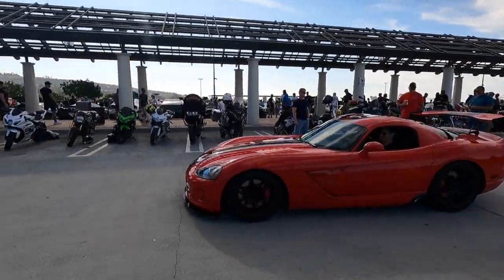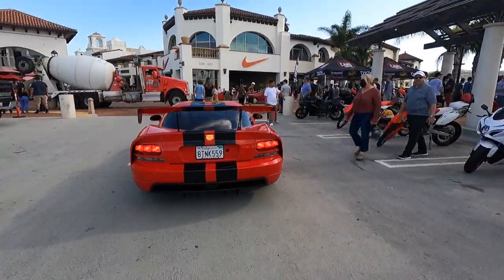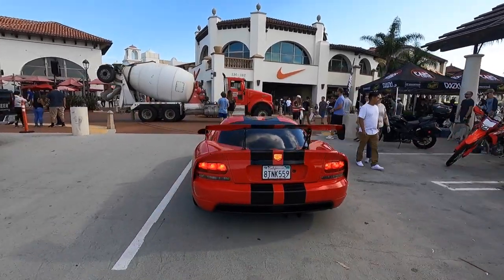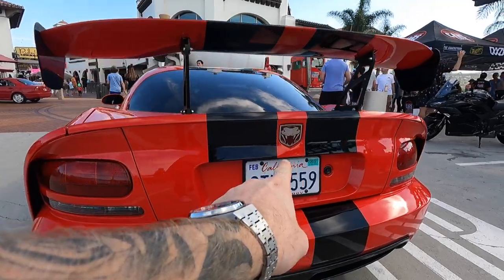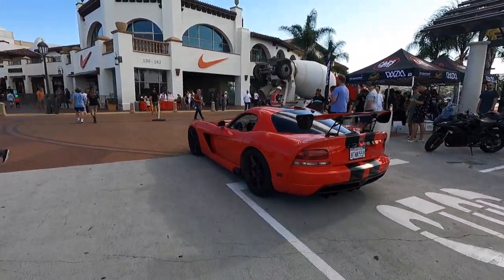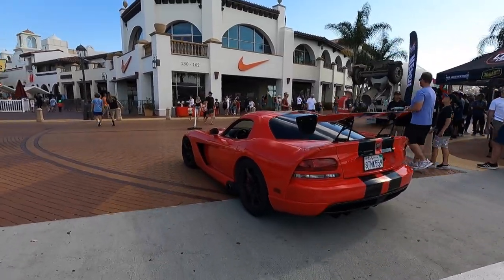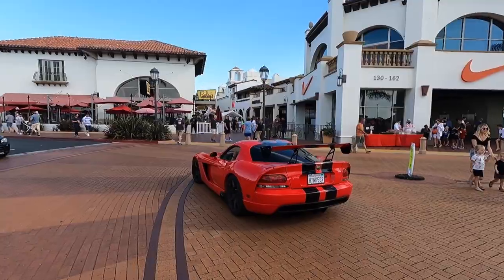Oh, this ACR is nice. Black and red on this is awesome. I think one of the coolest things on these cars, it's kind of something cheesy, but the third brake light is actually the Viper badge. It's just those small things that I wish that they still did to cars. They look so, so good. Viper's one of those cars that I'm never gonna get sick of seeing. Wish they kept making them though.